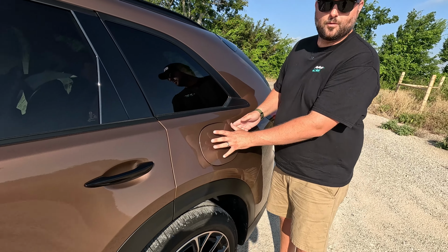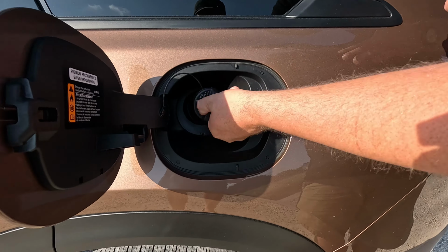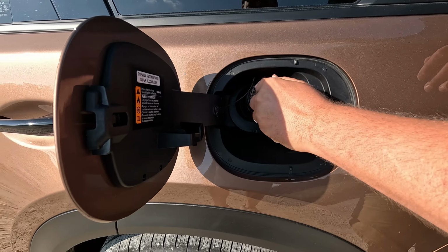This is a big fuel door, by the way. And that's because in other countries, you can have a diesel. That's why they do this. It is a capped system, which is kind of silly. A capless system would definitely be preferred, especially with a locking door like this. You don't have to worry about any of that. And right here, it says Premium Recommandé. Super Recommandé, which tells you they want 91 octane, but you can run 87 safely, no concerns.